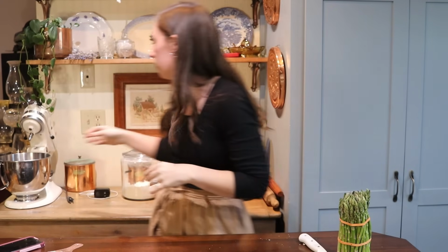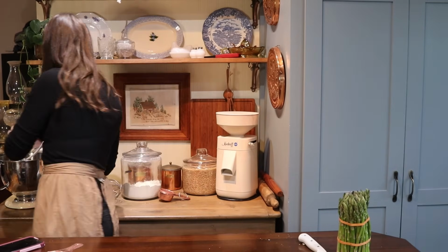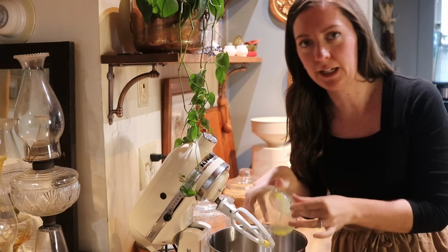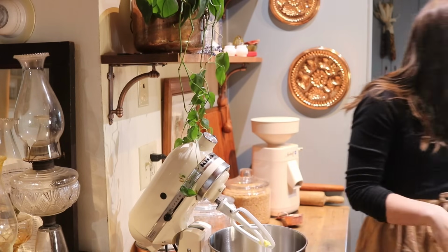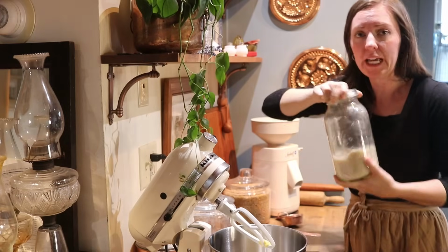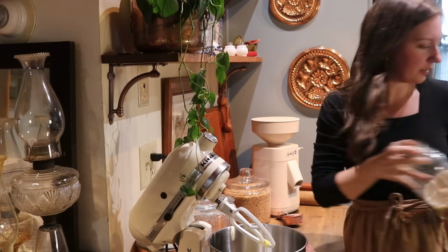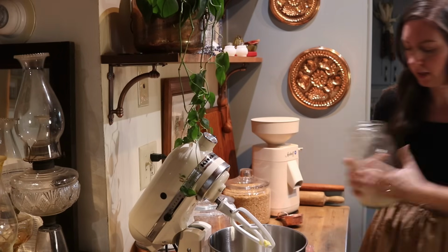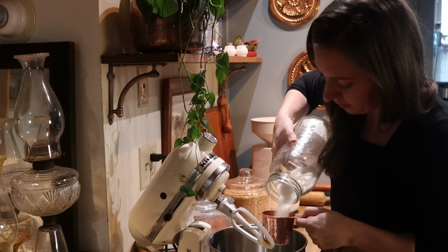We're gonna head back here to the stand mixer and put together the rest of this stuffing. First ingredient is gonna be a 1/2 cup of butter. It should be room temperature. I had to heat it up a little bit so it's slightly melted. We're gonna add in a cup of sugar. I am using raw organic cane sugar here. I might go a little bit light on the sugar, it can be a little overly sweet. I'm gonna do 3/4 cup.